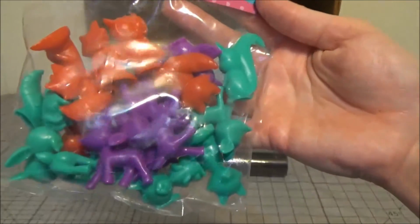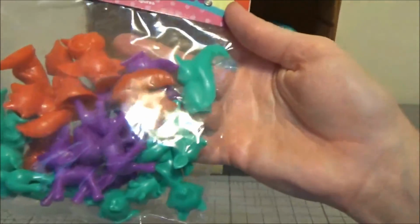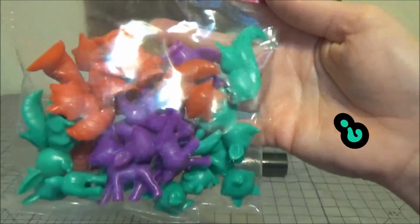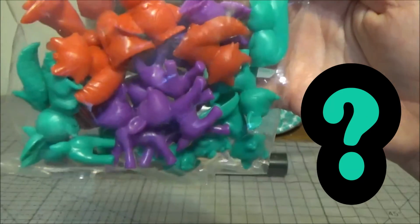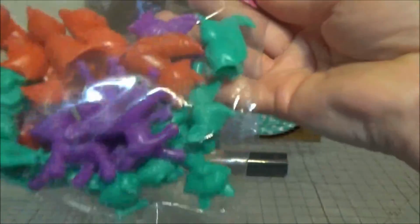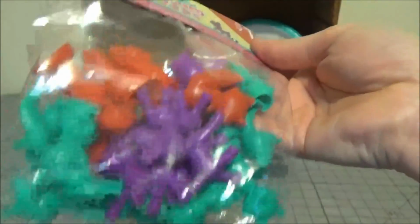I have to be honest with you, I don't remember why I got these woodland critters. I'm betting it probably had something to do with some sort of Christmas ornament I wanted to make, but I have to be honest, I don't remember. I don't know. I'm a kook. I had a fever. That's all I can say.